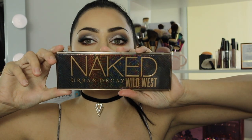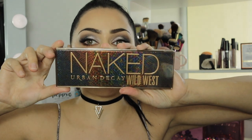Okay, and that's it. The lip combo I think works so perfectly with the eyes. Just a really nice nude color, but I think it works so well, especially with the color we used underneath the lower lash line. But yeah, this is a completed look, you guys. I hope you like it. I'm totally obsessed with how this came out. I am absolutely obsessed with this palette. I think it is so good, you guys. It is definitely worth the money.